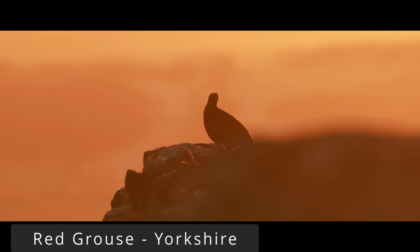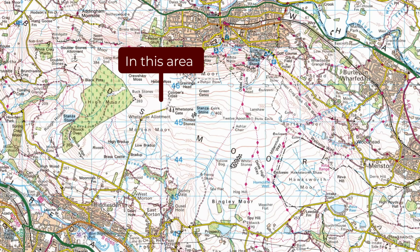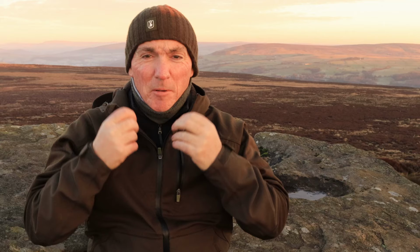Okay, good morning everyone and welcome back. So today I'm at Ilkley Moor here in the Yorkshire Dales and it's a beautiful morning. It is very cold, I have to say. It's probably about minus one, minus two this morning. Nice hard frost on the ground.